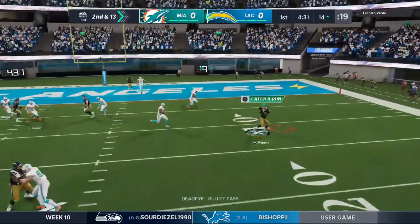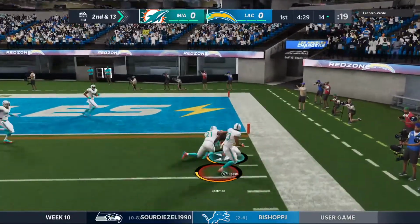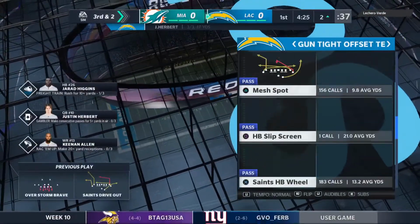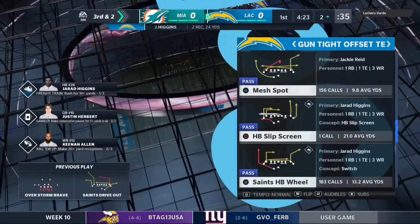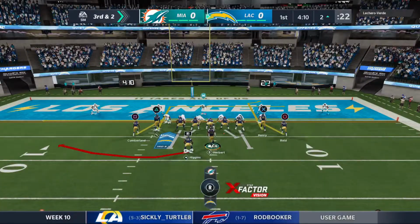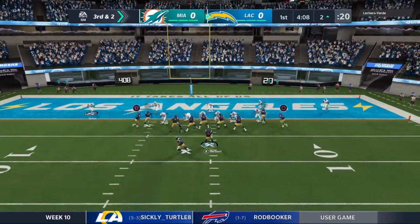Out of the gun, Herbert. Got a man, and he hits him in stride. And he's able to get it down to the 2-yard line. It's a pickup of 12, and that'll set up a 3rd down. This will be play number 9 coming up on this relatively long opening drive as they look to convert on 3rd down.